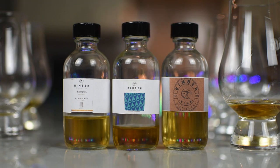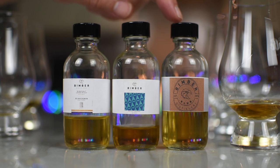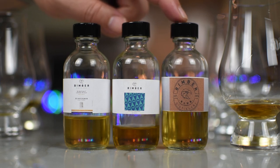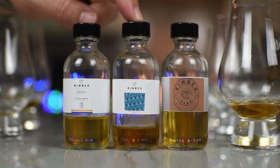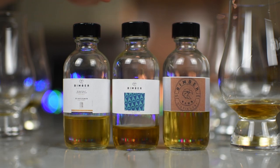I don't know. I mean, I think I just gave this a higher score than I gave the orange one. You did. I think the orange one for uniqueness, because I've never really tasted much like that. But this one is just really, really good. It's probably the best of the bunch of the three. This is a very close second. That's a very close third.